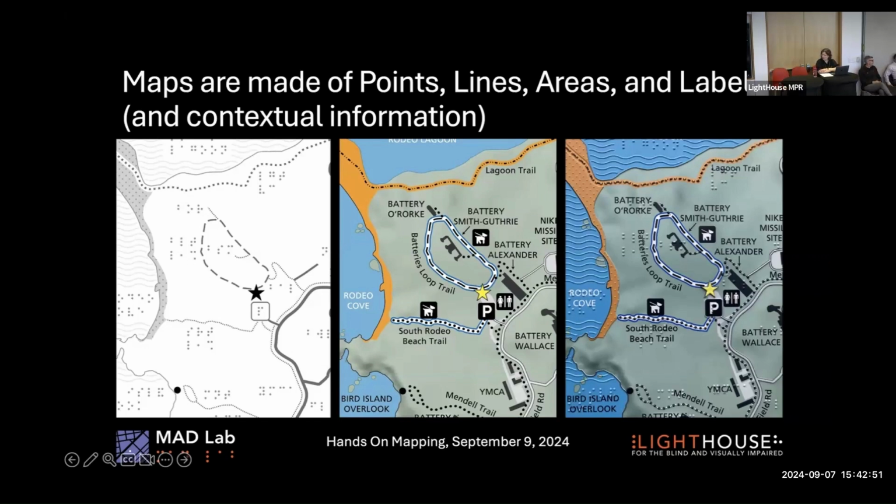So on the screen, there are 3 images of the same map. On the left is a digital design of what will be tactile. It includes different line types, textures, symbols, and Braille labels. Next is the visual design, including different line types, sometimes with different colors, areas filled with color, symbols, and print labels. And the third image is of the printed map with the tactile and visual components combined.